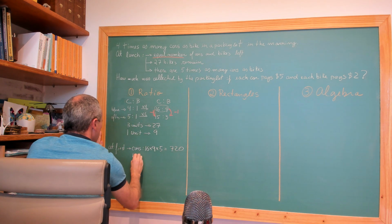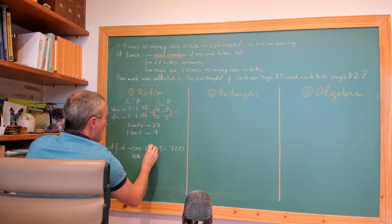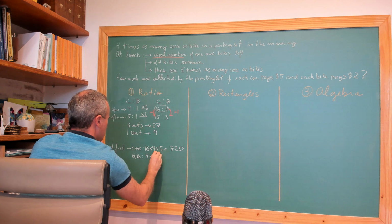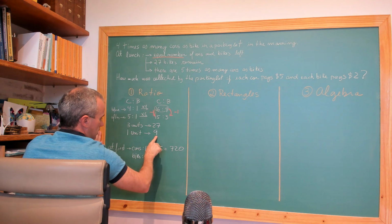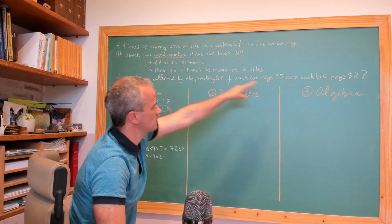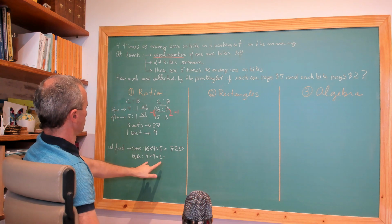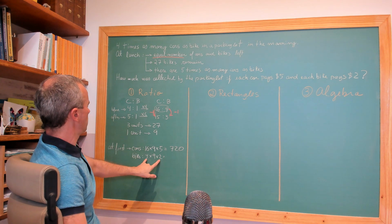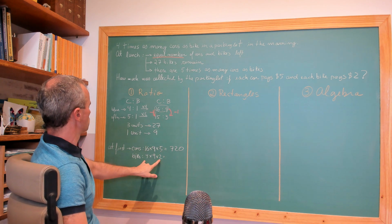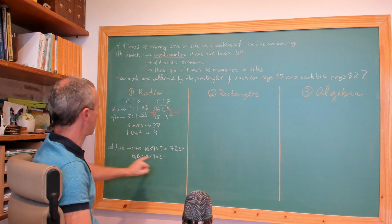And about bikes. We have 4 units at first, times 9, because 1 unit is 9 objects, times 2, because they said at the end of the sentence, each bike pays $2. So 2 times 4 is 8, times 9 is 72.